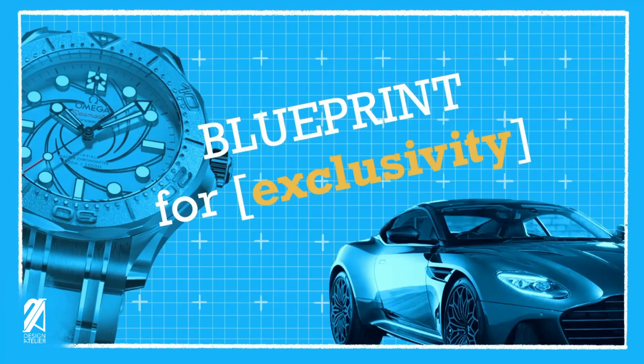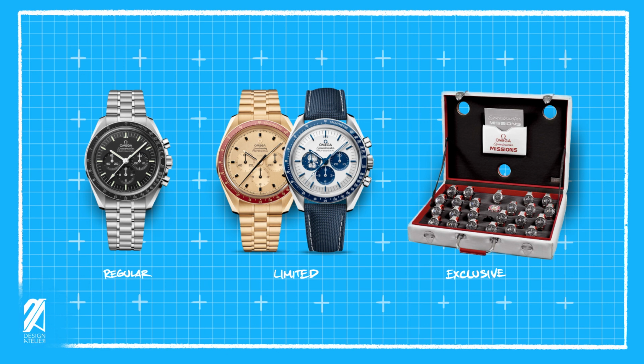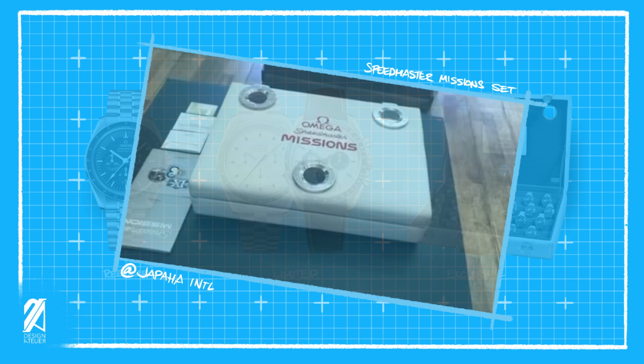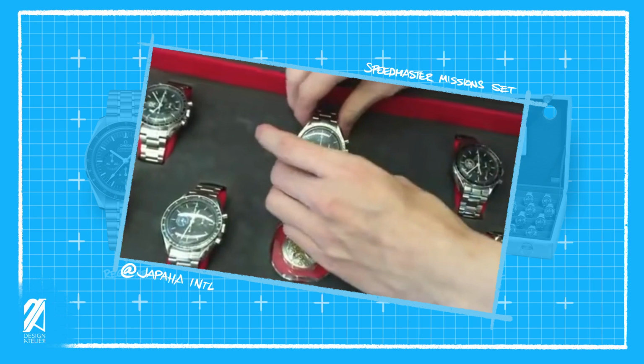For the 7 billionth time in the short lifespan of the show, we are going to let you all know that Omega loves their limited edition collections. Looking at just the Speedmaster, buyers can start at the bottom of Omega's luxurious offerings, the regular version. As they build their cachet, they can step up to the limited edition pieces and could ultimately graduate to the most exclusive of collections, such as the 22-piece, six-figure priced Missions set. This type of multi-level approach to exclusivity has proven to be both lucrative and supremely appealing to wealthier collectors.